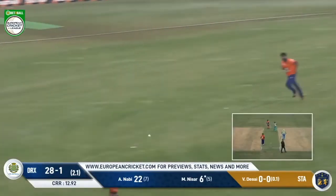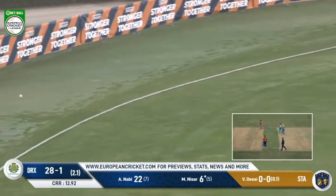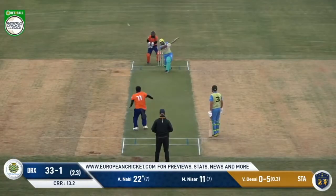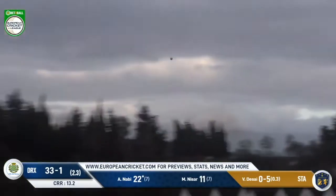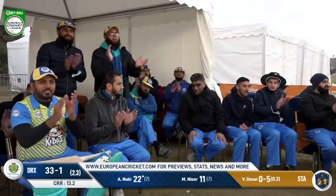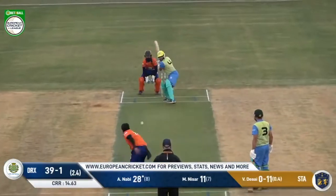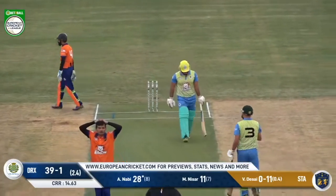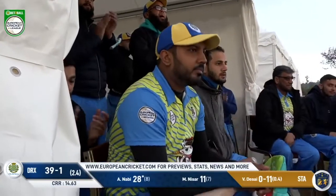Short this time, does find a gap and gets 4. Well, Desai got away with it the first time. It's a bit of a warm-up delivery. That's actually a pretty good length. That is a very, very good shot. Gets it again, and this one is sliced away over point, and it's going to be 6 more. Maximo!